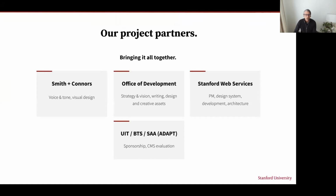So pulling this all together, we worked with a number of fantastic partners. I think end to end, it was about a year to make this project happen. We started working with Smith & Connors, an agency from Portland. So they helped craft our voice and tone and led some workshops with us. And I think Alexis is going to give a preview of some of that. And also helped us get on our way with our visual design direction.